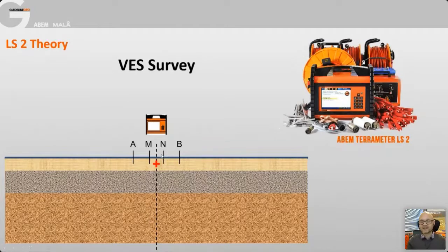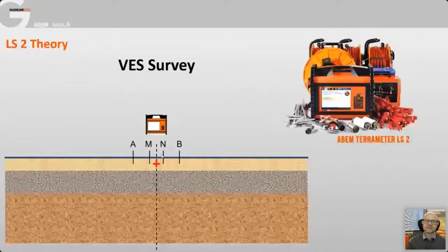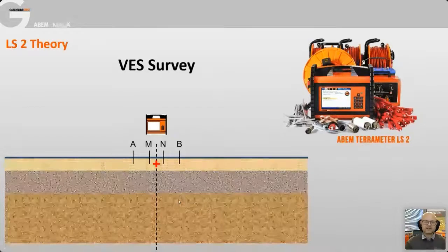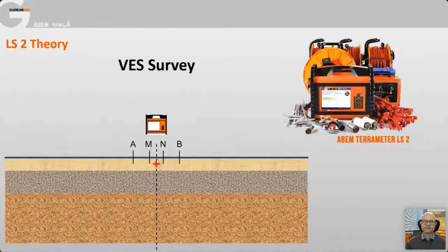Now, I haven't used these letters. Those are the letters that you'll see in any textbook that you open. It seems to be a bit lost in the history of geophysics as to why exactly these letters are used, but you'll see them in most of the books. So A and B, current in, M and N, measuring the voltage.